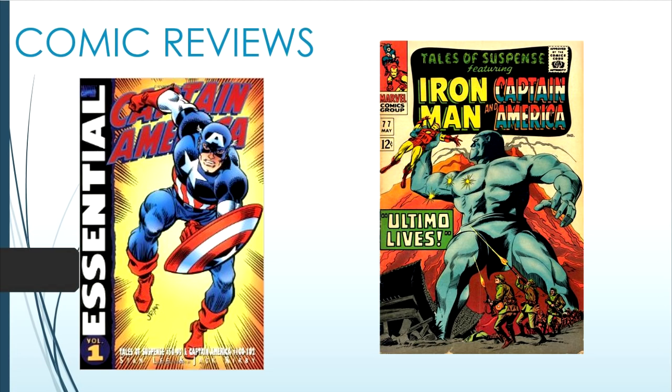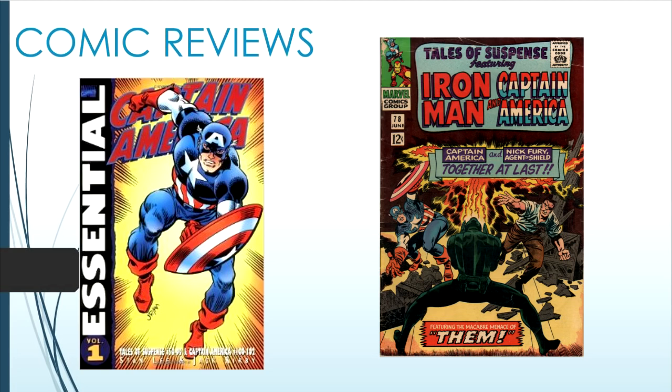We get the introduction of Sharon Carter in this, who's not actually Sharon Carter. She's still Agent 13, but she's never given a name, and there's a connection to a woman from Cap's past, and they don't really develop that very much. They just kind of introduce that romance factor. But again, all of this is just about the legacy of Captain America and how Steve Rogers is trying to figure out how to move on and where he's going to go.